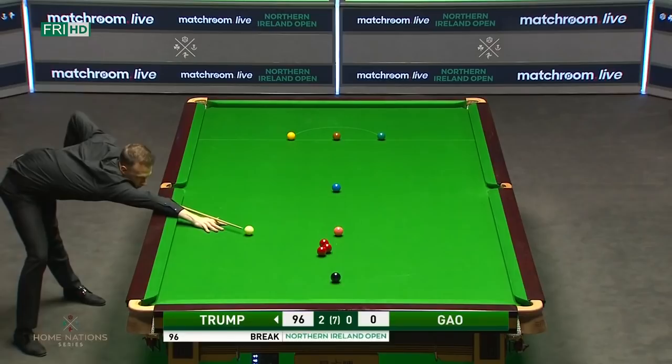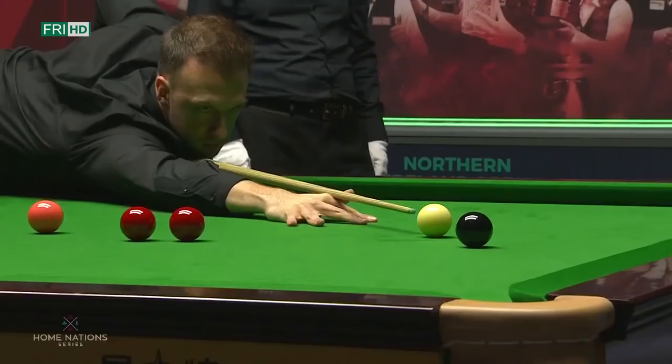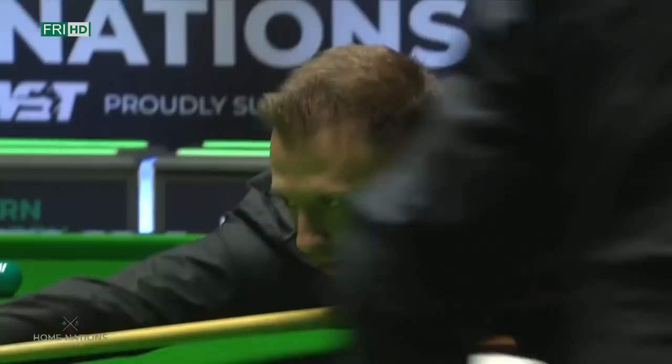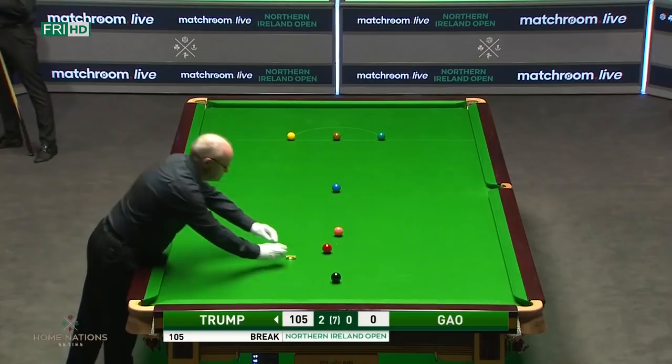Of course, when he was 14, he became the youngest player to make a competitive maximum break. 97. Signs were there, as Neil said earlier, for a long, long time with Trump, of how special he would be. 147s are not rare, but it still gives you a great buzz to watch them being compiled. 105, yeah. Philly got a kick there, but it's not the end of the world by any means. He might just play onto the red into the same pocket as he takes his black instead of the other side.